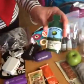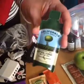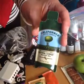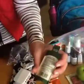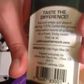Whenever I go to Panera Bread, they do have some good salads, and they do have a gluten-free menu. They have this California olive oil. The only ingredients are just extra virgin olive oil. So this is an option because you guys, sometimes you're not gonna be able to find salad dressing, or often salad dressing can be a gluten bomb, a dairy bomb, or a sugar bomb.